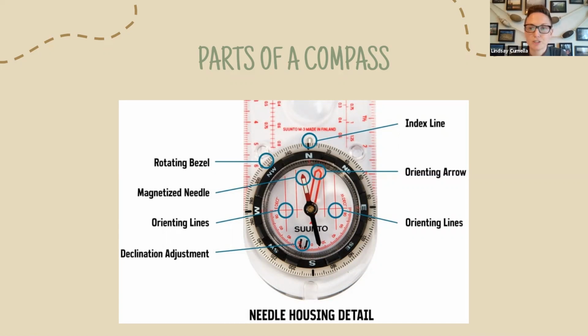It's also referred to as the shed. So if you ever hear somebody say, put red Fred in the shed, that means you're going to line up that magnetic needle with that orienteering arrow.